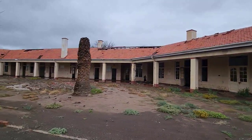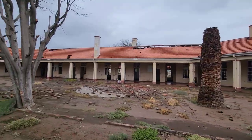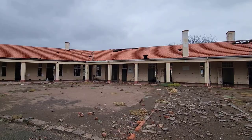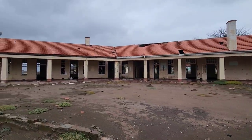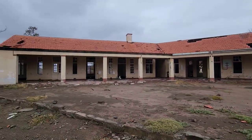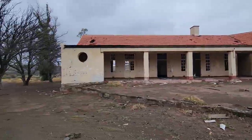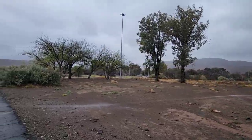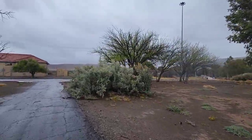Wow. Even the roof's falling apart. No, this is utter and complete destruction. Yeah, totally. Whatever it was, it is no more.